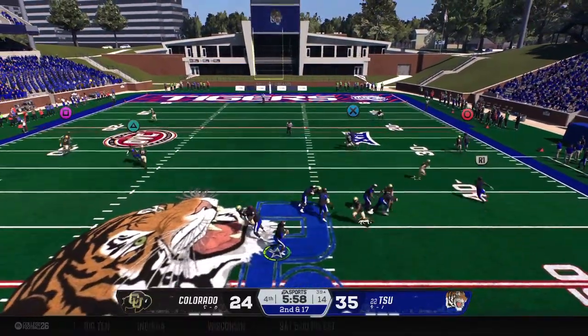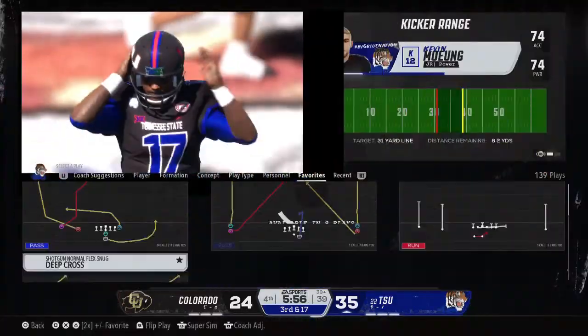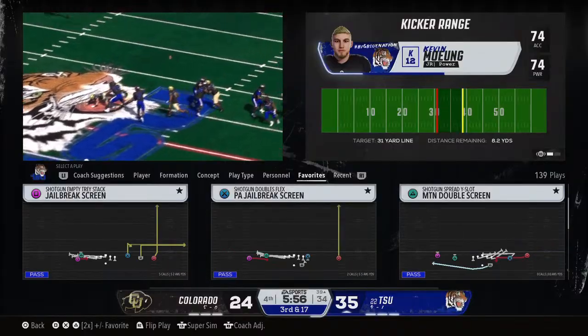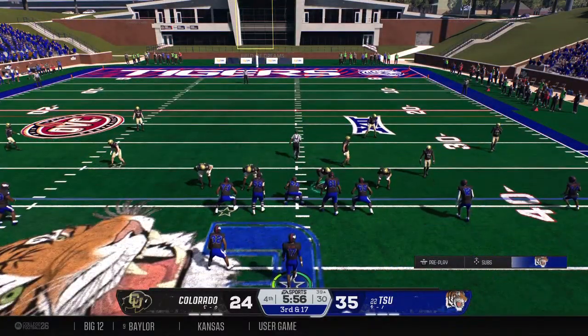Wants to go up top. Looking down the middle. Nice defensive play to get a hand in there and knock it away. Love the competitive nature by the defender on that play. That's just a 50-50 ball, and that defender swatted it away.